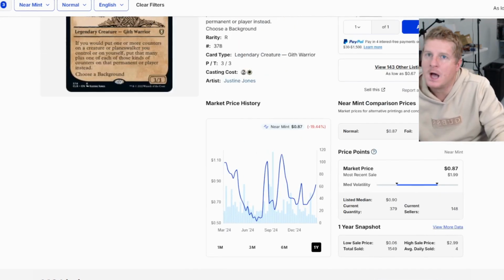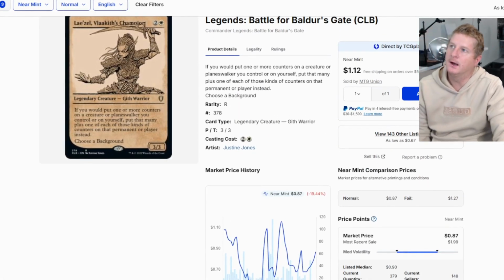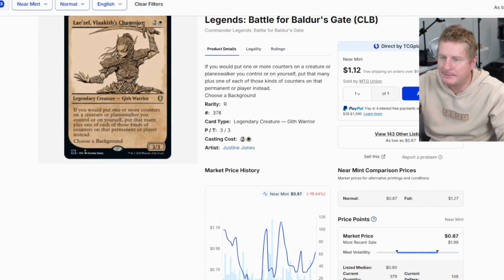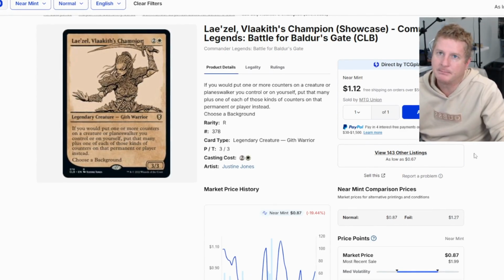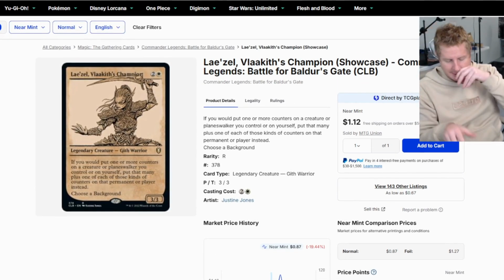Okay, I'm waiting for this to hit $2, and then I'll start selling them. So I 3x, 4x, because you got to pay shipping. I got to put a stamp on the thing, all that kind of crap. But mind blowing, well, $1.27 it's at. Not bad, because I have all the foils. That's the kind of stuff I'll pick up.